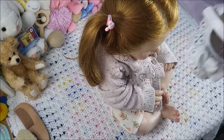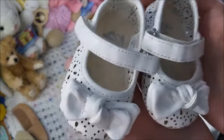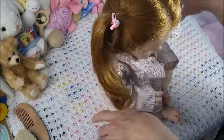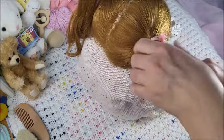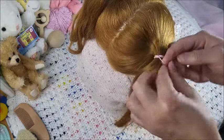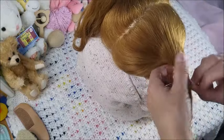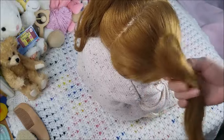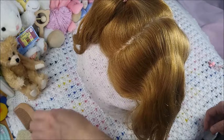Okay, I was thinking of these shoes, but anyways, let's do her hair like how she was. So I have these. I mean, they're very cute and they're pink, but they're kind of modern, if you will, and her outfit is kind of vintage looking, which I love. Look, this is how long her hair's been in a ponytail.